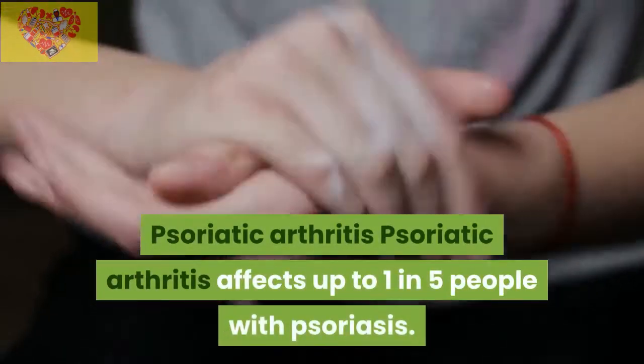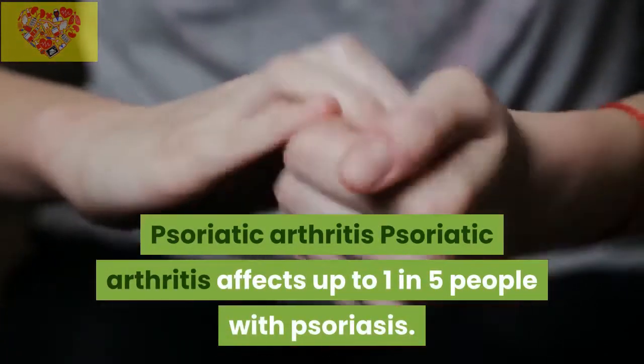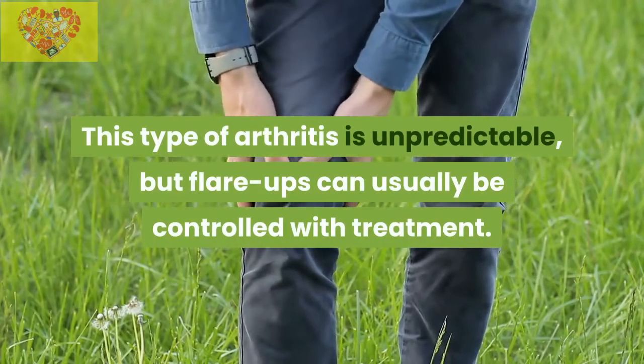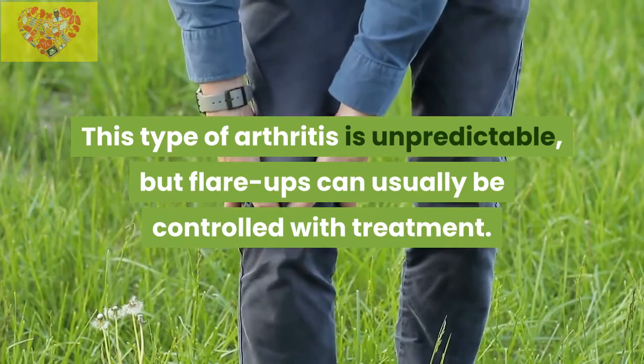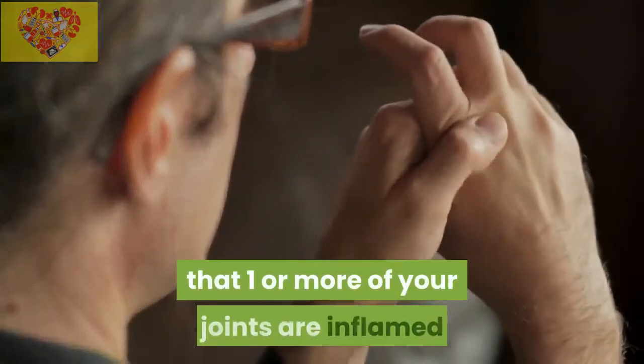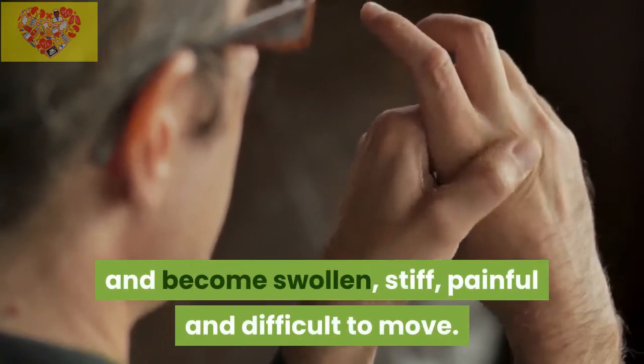Psoriatic arthritis. Psoriatic arthritis affects up to 1 in 5 people with psoriasis. This type of arthritis is unpredictable, but flare-ups can usually be controlled with treatment. Like other types of arthritis, it means that one or more of your joints are inflamed and become swollen, stiff, painful and difficult to move.